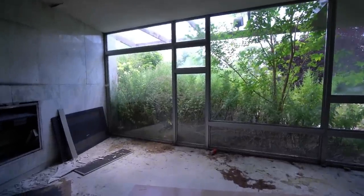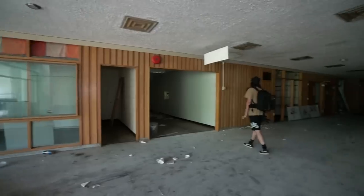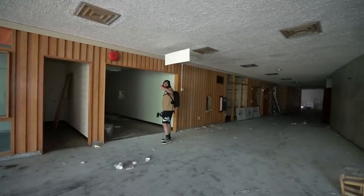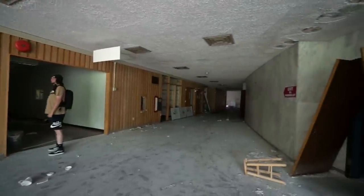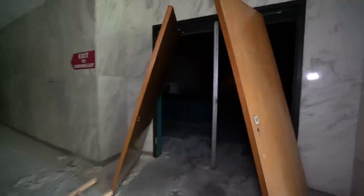You could see all this overgrowth here in the lobby. And we're gonna be exploring the whole campus. We're joined by Chris, Urbex and Chill. Currently Urbex and Chillin', and we're gonna head into the first room here. And that would be the auditorium. Still pretty well maintained. Not much decay happening here.